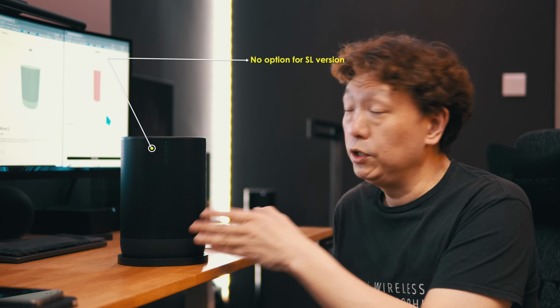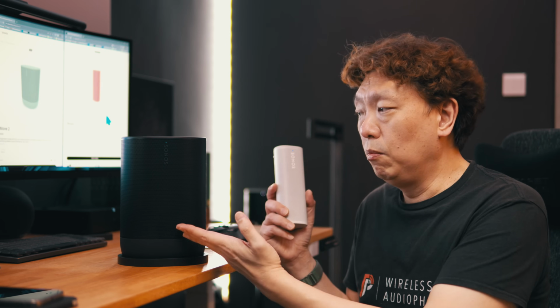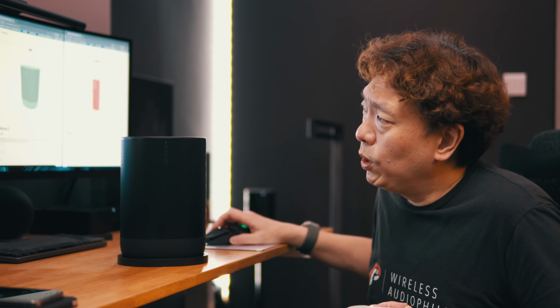And there's no such way to save that kind of money for the Move, because the Move does not have an SL version. The Move 2 does not have an SL version. So you will be paying a lot more if you want the premium sound that is coming from the Sonos Move 2. Now, before we go on to talk about the sound, I want to talk about the use cases and the kind of situation where you will consider one over the other.